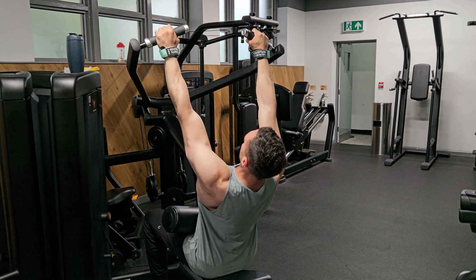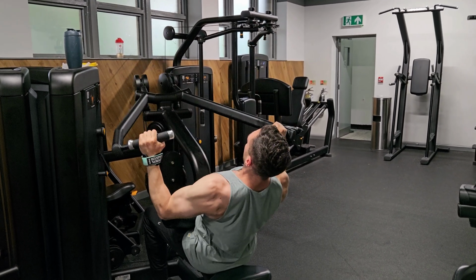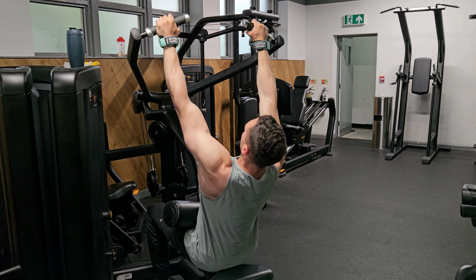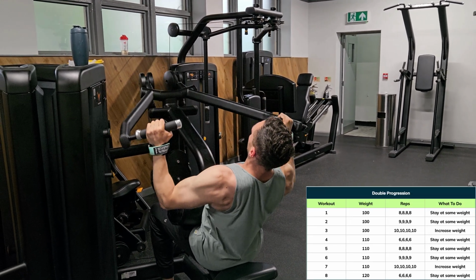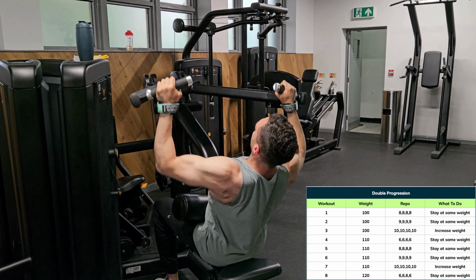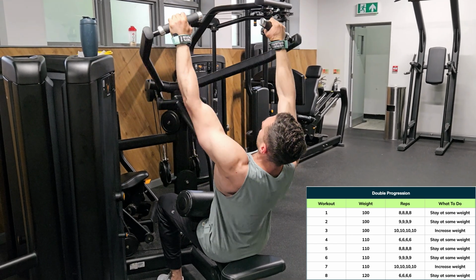Focus on progressive overload. That means every week either increasing the weight or the number of reps you're doing within a range. I talked about this in a previous video. I might have to do another video on it, but essentially double progression is what you want to be focusing on. And yes, when you build muscle, you can add some scale weight.